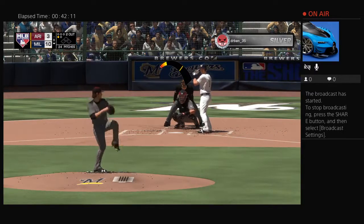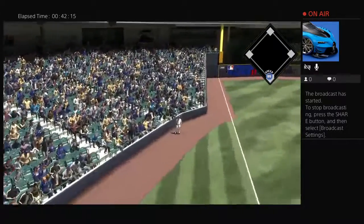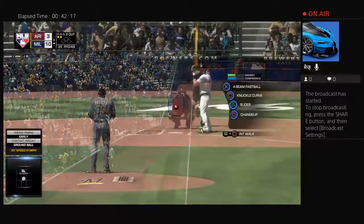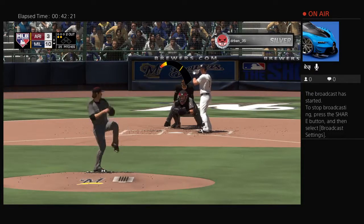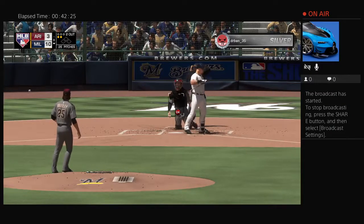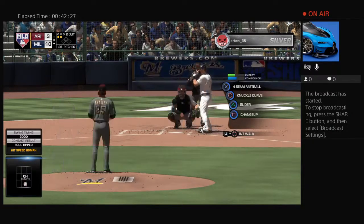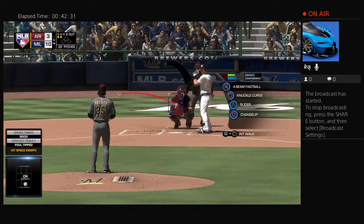Into the windup. Here comes the 0-1. Drilled down the line, but this will wind up a foul ball. Strike 2. The windup and the 0-2 pitch. Fouled straight back. Whoa, he tried to get a little cute right there. A little 2-strike change.